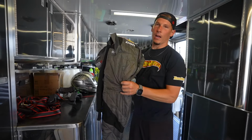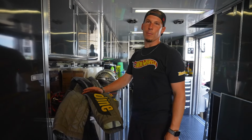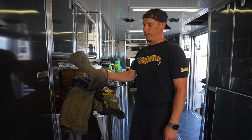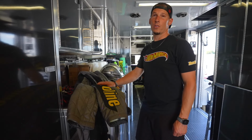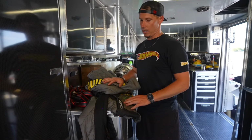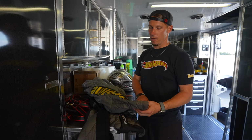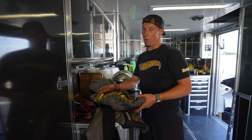After putting this on in Kansas, I remember how amazing even the Pro Stock suit is versus the Top Fuel Funny Car suit. I was complaining in Pro Stock about how thick this was, and then I put this back on after the other suit, and this feels like a windbreaker. So this is an SFI 15, which means it's got a certain amount of layers of Nomex to keep it fire resistant, where for Pro Stock, it's probably overkill.